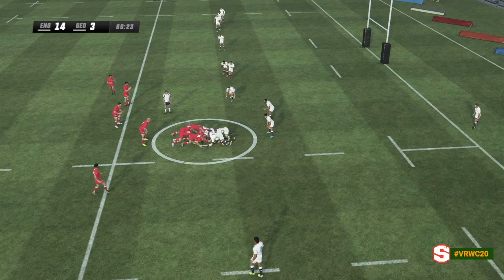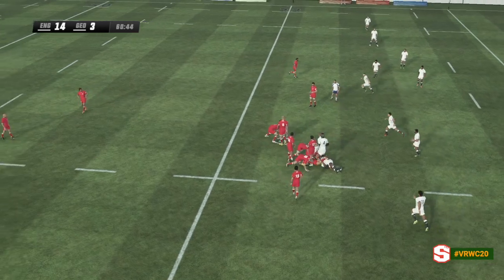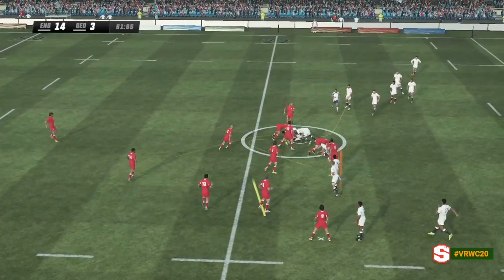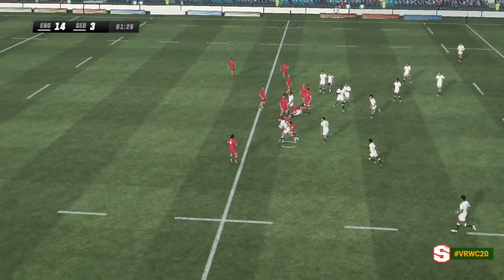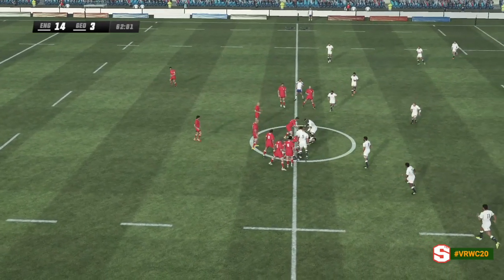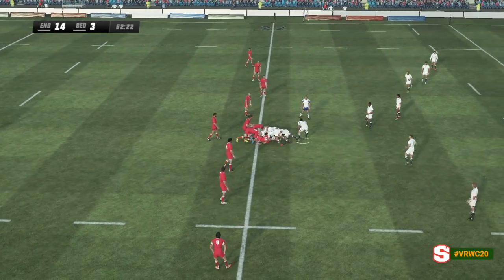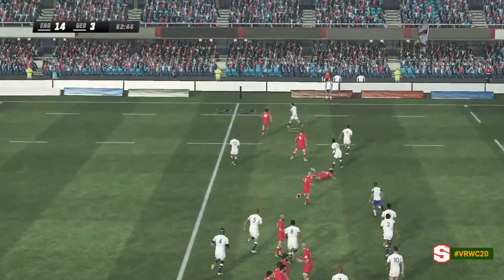Now, here they come. They'll want to try and capitalise on this. Good little step. George pushes it on. The number 7 feeds it on. Farrell dragged down in a nice tackle. Tackled to ground. The ball's being contested. Vunipola has the ball. They couldn't stop him.